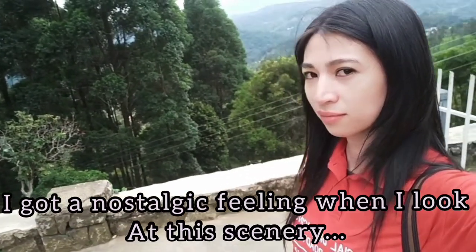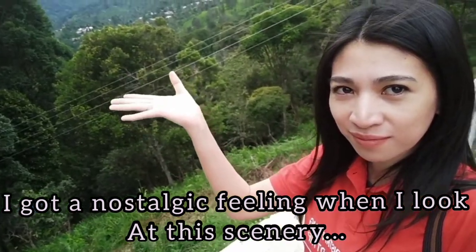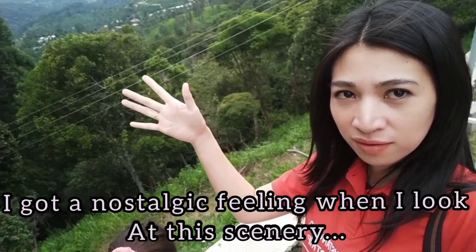The temperature here is 20 to 25 degrees Celsius, which is perfect. Not too cold and not too hot, just like Mountain Province, Philippines, where I grew up.